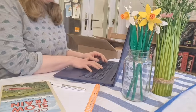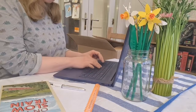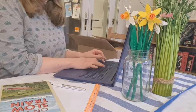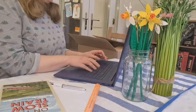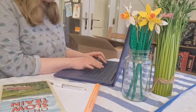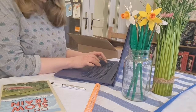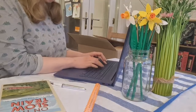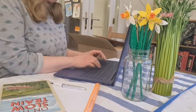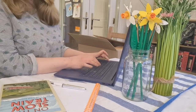So, right, let's get a spreadsheet set up here. What we need to do is, first of all, write down the title. If there's a subtitle, it's quite good to write that down as well in case they need to look anything up. So that's Great British Railway Journeys. Okay, so just tab to the next column.